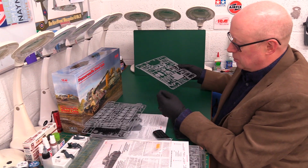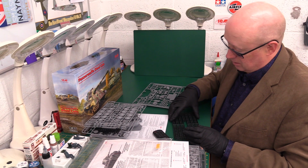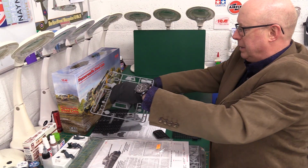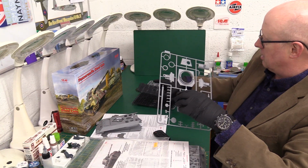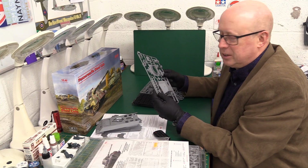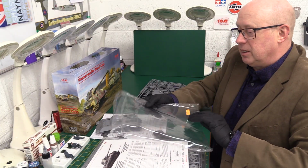I think there's one or two areas where it looks a bit fiddly and annoying with all this track, which is not really a minus in itself, because a lot of people do that with their armour kits, but it is kind of old school, isn't it? And then there are some areas where there's a little bit of flash here and there, and the gun being in two pieces split down the middle is not ideal. It's kind of its time, like I said, really. But I think overall it's very nice.